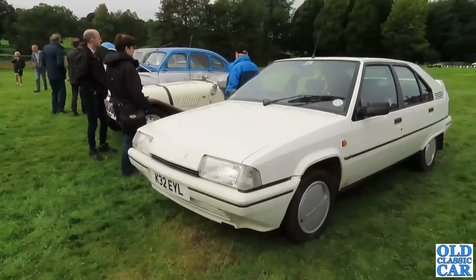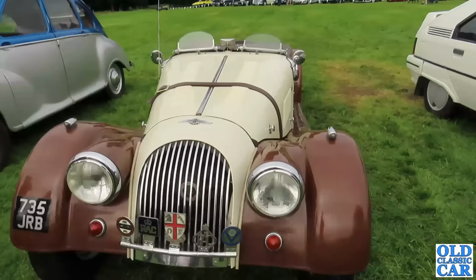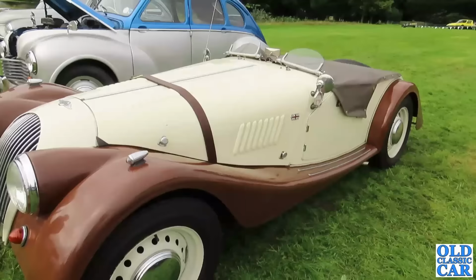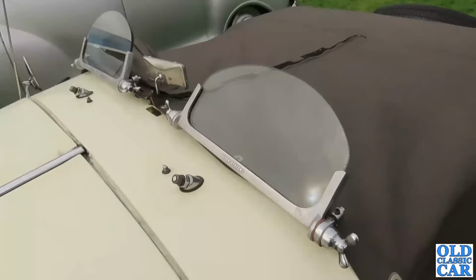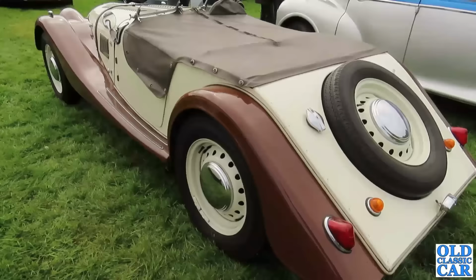Right, we've got a Citroen BX there. Nice early Morgan, just drove in. Nice one on the proper old steel wheels. Little Brooklands aero screens as well. No windscreens on these Morgans. These were built for hardy types. Goggles and reversed flat caps are the order of the day with Morgans of this era.